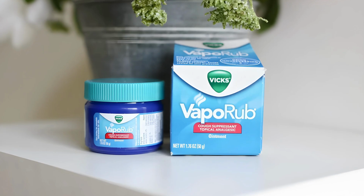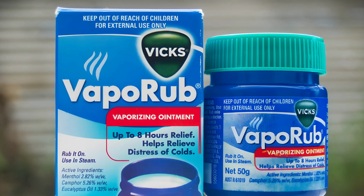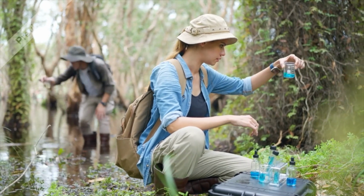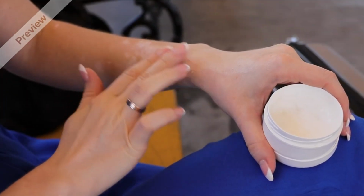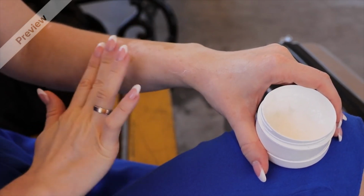Number 4. Beetles. As mentioned earlier, camphor oil found in products like Vicks VapoRub has been cited as a viable means of repelling certain common species of blood-sucking mosquitoes. Other research into the insect repellent qualities of camphor oil has proven that it can be used to repel certain species of beetles. If you happen to run out of your regular bug spray, consider rubbing some Vicks VapoRub into your skin as a substitute.